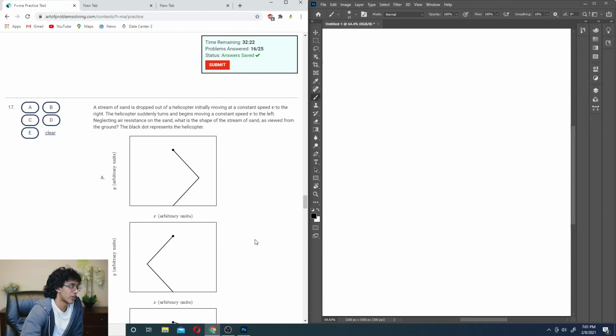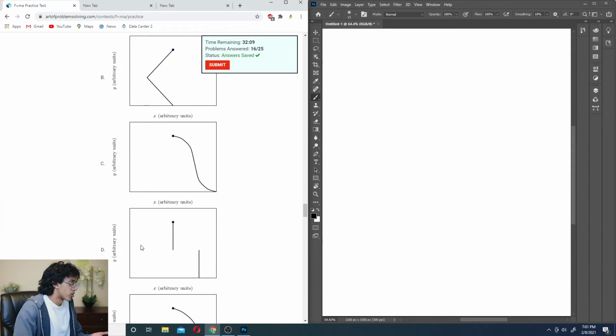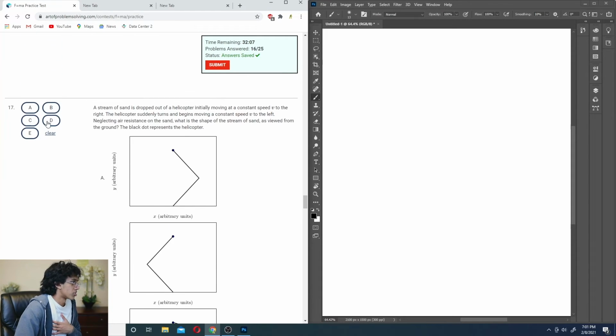Because from the perspective of the helicopter, it looks like it's just going down. If you take everything out of the picture, everything is moving with the helicopter, so it makes sense that it would go straight down. So at any point, it should look like this. So D seems legit.